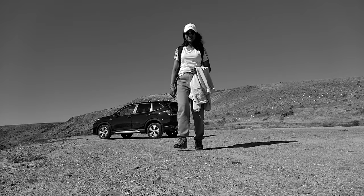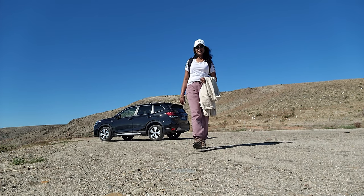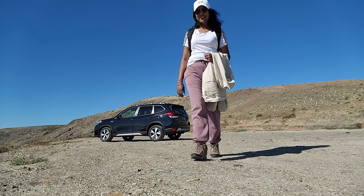Hello, lovelies. Today I am at Cape Jervis, which is a small town in South Australia located near the western tip of Fleurieu Peninsula.